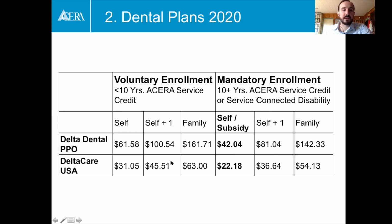If you don't have 10 years of Acera service credit, you can enroll in the dental plans, but it's voluntary enrollment and the premiums are slightly different. They're a little bit higher.